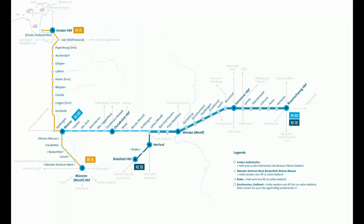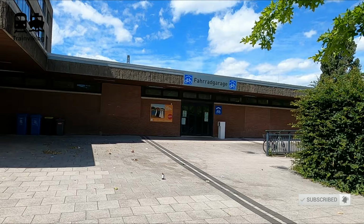Today we'll be traveling on line RE15. Apart from the fact that this train is being operated by the Dutch state-owned railway company NS, at least a subsidiary, and is running along the Dutch border, you also find at several spots connections on public transport to the Netherlands. I'll tell you more about this after I show you the railway station of Emden Hauptbahnhof, so Emden main railway station, and the trains.